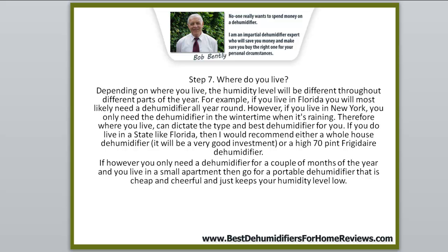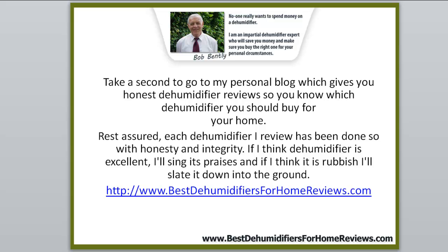If you do live in a state like Florida, then I would recommend either a whole house dehumidifier, which would be a very, very good investment, or a high 70 pint Frigidaire dehumidifier. If, however, you only need a dehumidifier for a couple of months of the year and you live in a small apartment, then go for a portable dehumidifier every time, that is cheap and cheerful and just keeps your humidity low. Now, I hope that's it for now, the simple 7 steps.